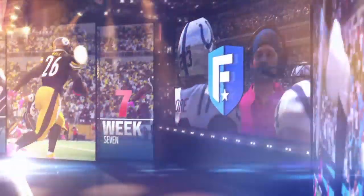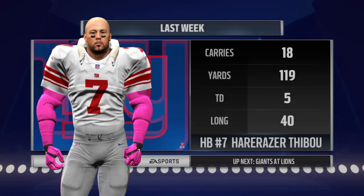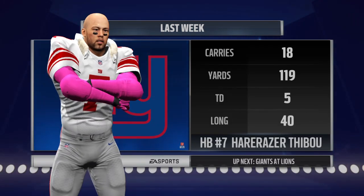Hello, everybody. I'm Larry Ridley, and this is Madden 17 on EA Sports. We've got a good one in store for us here. And I know this is one man hoping to get a lot of touches and a lot of yards on the ground in this game. It's the Giants going up against the Lions.